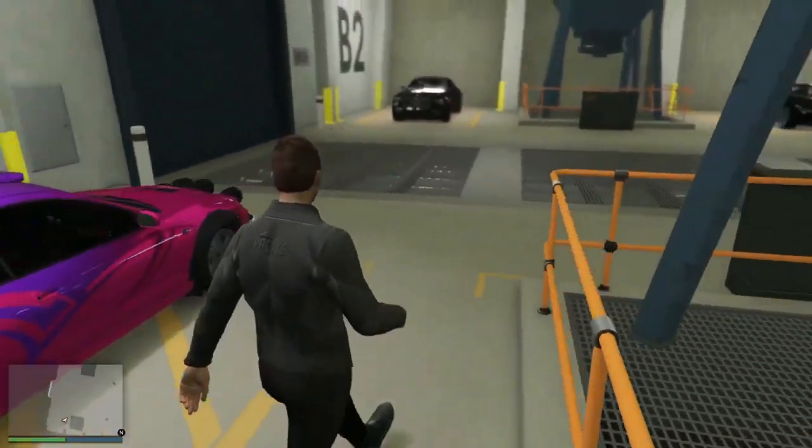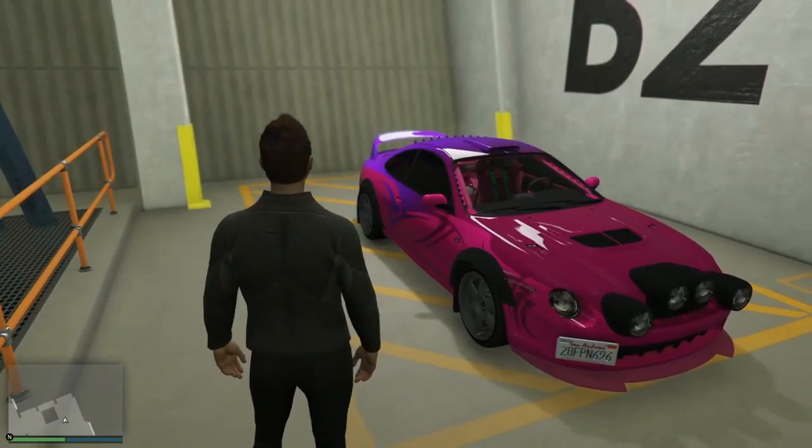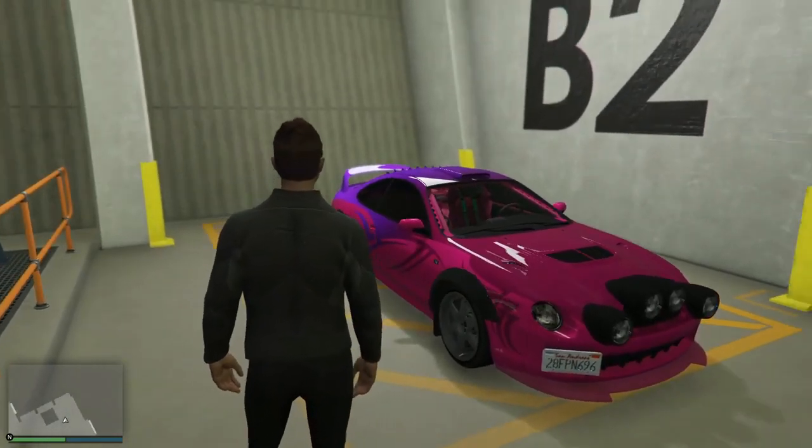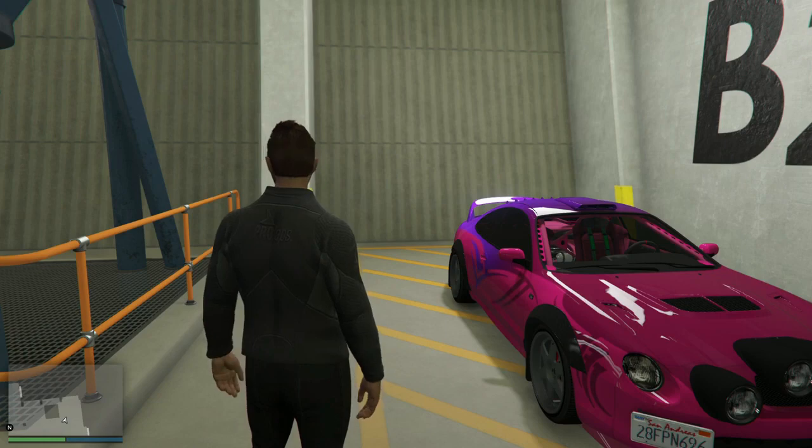Anyway, what do you think of the performance? What do you think of the braking? Everything about the car, what do you think? The performance-wise and the braking is very good. Alright, and do you not regret buying this car? I don't regret it at all.